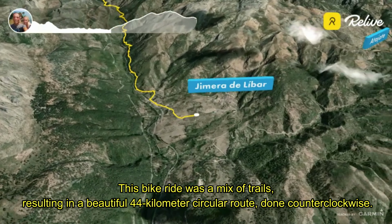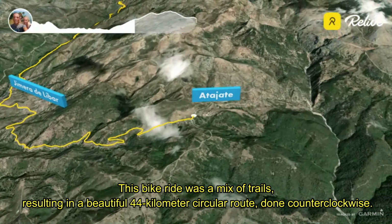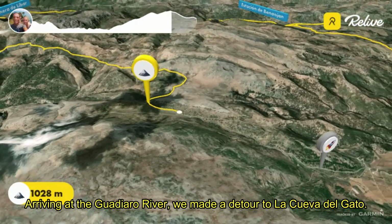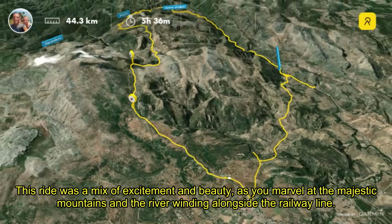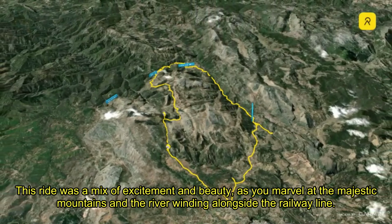This bike ride was a mix of trails, resulting in a beautiful 44-kilometer circular route, done counterclockwise. We followed the trail of Camino de Ronda to Cortes Via Serrana. Arriving at the Guadiaro River, we made a detour to La Cueva del Gato. This ride was a mix of excitement and beauty, as you marvel at the majestic mountains and the river winding alongside the railway line.